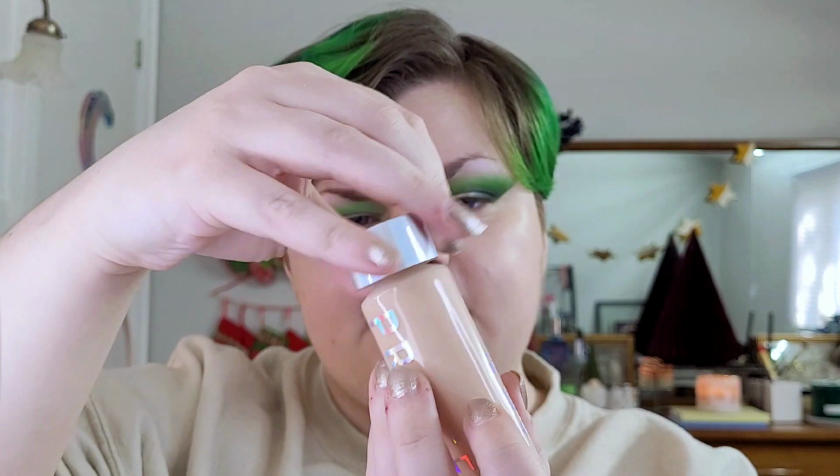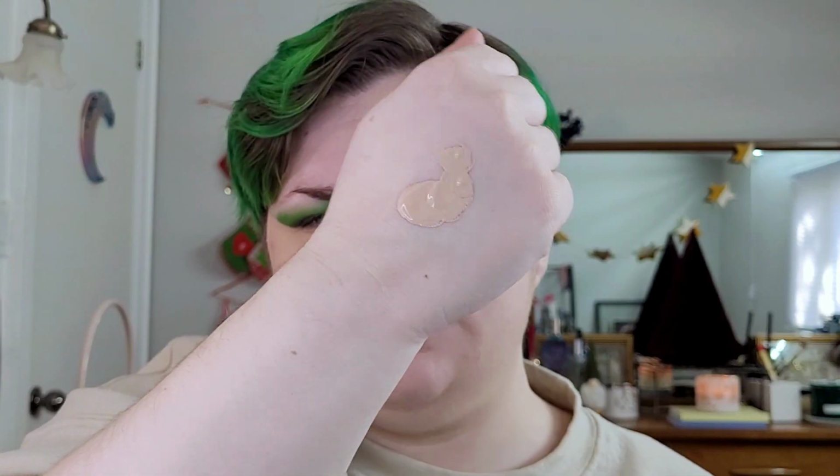Then we have the Prideful See Me liquid foundation. And I have the shade Zola. This comes in this fat kind of squeeze tube. Kind of like a painty sort of consistency. Like it's not super thick and whipped or anything. I'm going to say immediately that this is more full coverage, more matte, and goes a longer way than the Uoma by Sharon C foundation.